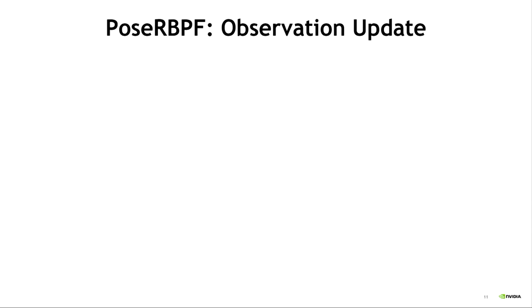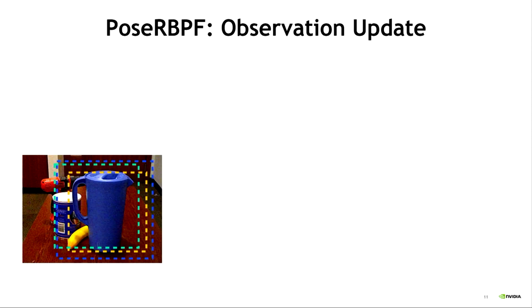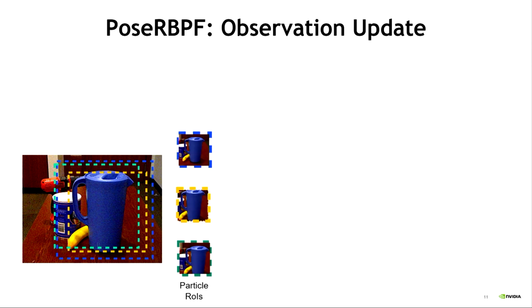But in particle filtering, once you get a new image, how do you update your particles? The first step is, from the previous frame, we have a set of particles. Now we can propagate these particles to the current image, and each particle determines a bounding box in the image. For all these particles, we get the region of interest, and by matching against the codebook, we have an orientation distribution for these particles.